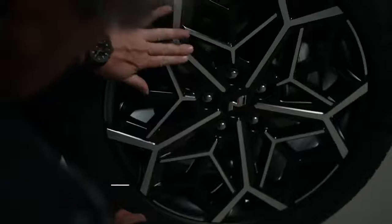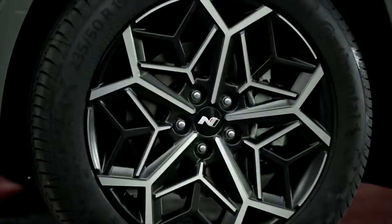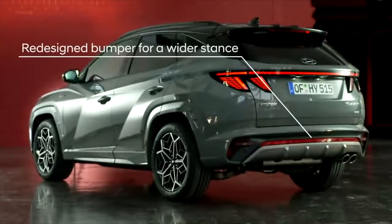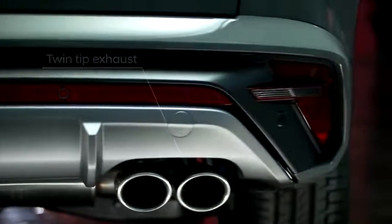We highlighted the lightweight character of the wheel by reducing the amount of diamond cut elements. So you will notice the contrasting elements are much thinner, emphasizing the dark aspect of the wheels to give a bit more of a dominant role to the technical elements of the car, like the brakes. That was important for us. We horizontalized all the elements on the lower part of the bumper, pushing them to the extremes of the side.